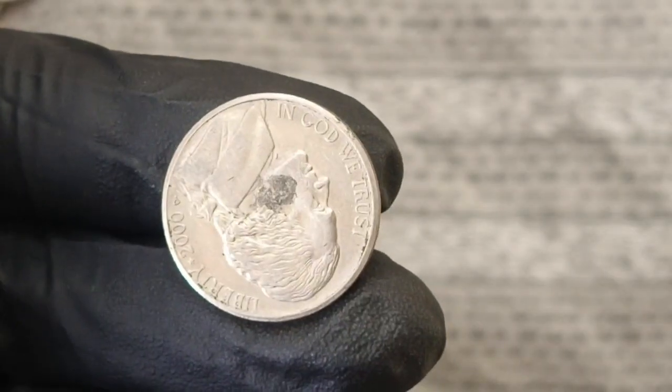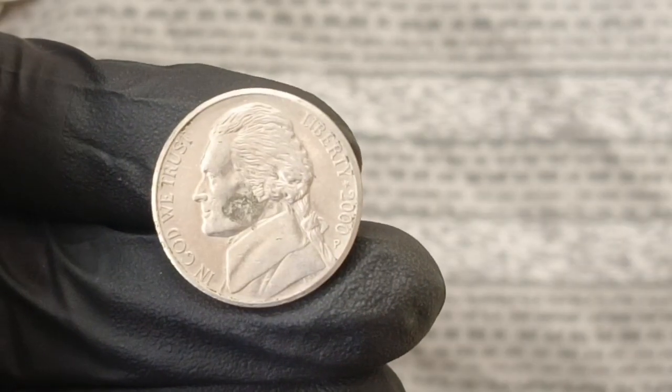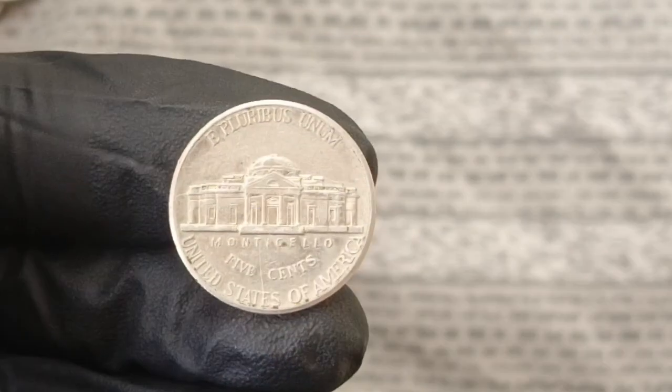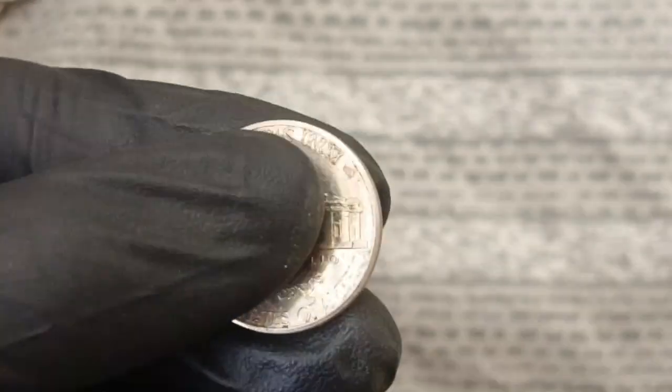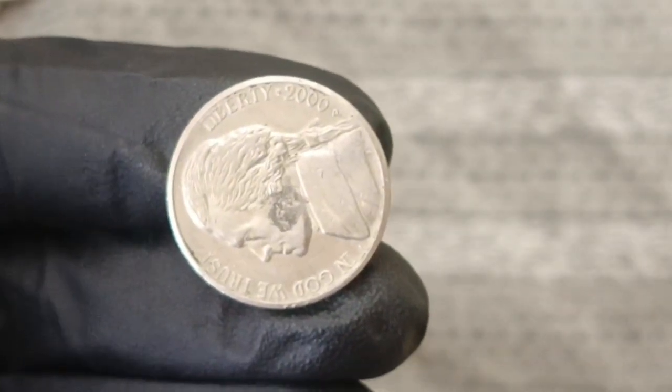And as we wrap up this incredible tale of the 2000P Jefferson nickel, we encourage you to check your change, search through your old coin jars, visit estate sales and flea markets, because the next $1 million discovery could be hiding in plain sight.